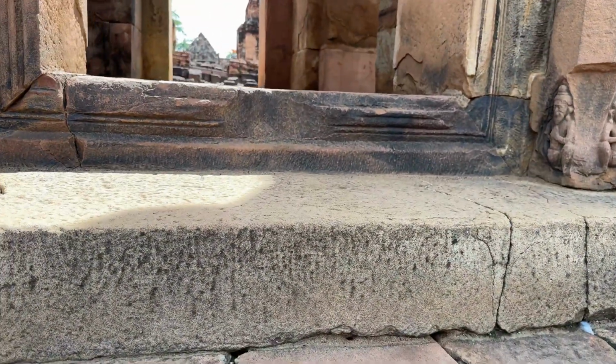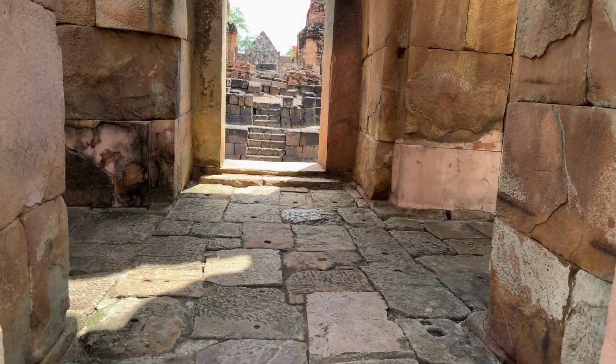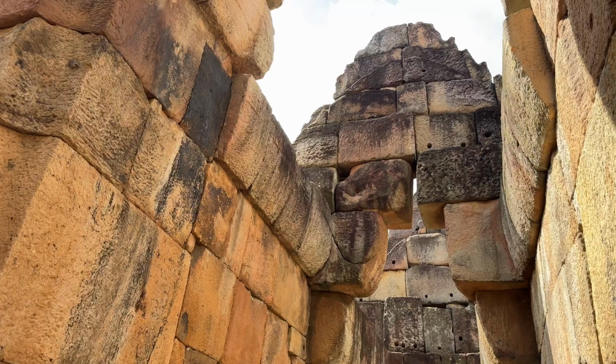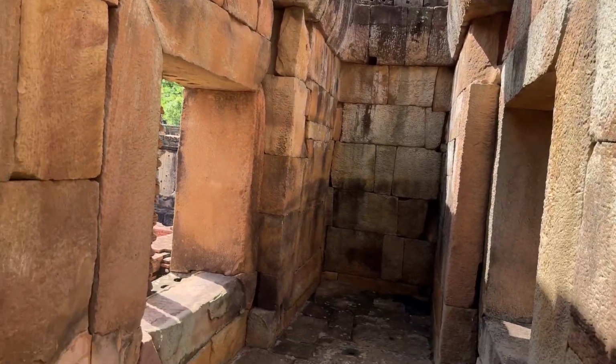Really an amazing feat. And the stairwell getting in here is quite narrow. They weren't built for big feet, that's for sure. But it was economy. You wouldn't have wanted to haul in big, wide stones when a small stone would have sufficed. And you can see this would have been a corbelled arch here, and it's all the tops open.